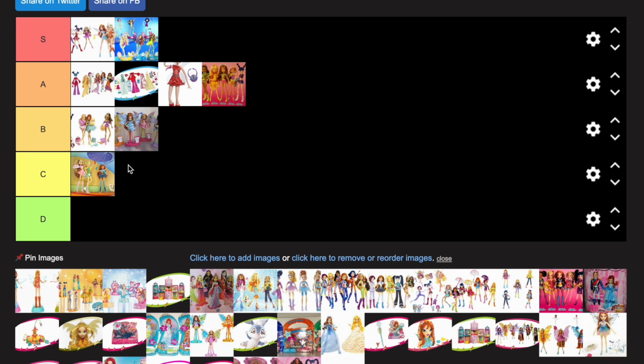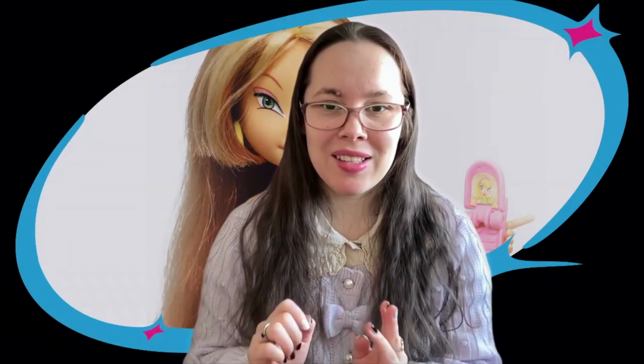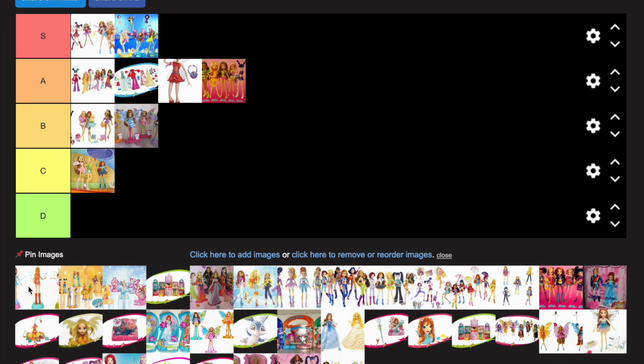Flutter Magic is one of my dream lines. I really want to get it. They have fluttering wings, and you can take the wings off, and you just sort of press the doll's hand next to it, and the wings flutter. The line does only have Bloom, Stella, and Flora, but they do have two outfits, and they do look show accurate and I would really, really want to have it.